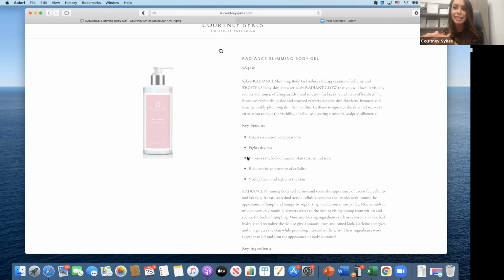You can see how glowing it is on the body. I like to put this on my abdomen right now, my arms, my legs, obviously, for cellulite reduction, and it produces incredible results. You're going to see the skin just completely brighten up. You're going to see it tighten. You're going to see the cellulite go away. It is a beautiful thing.